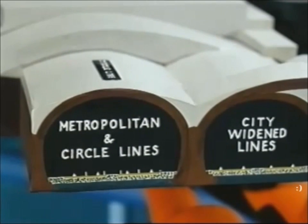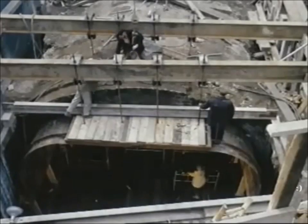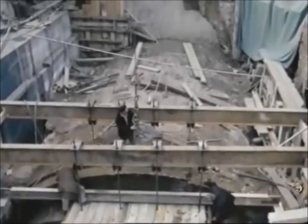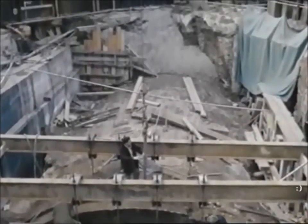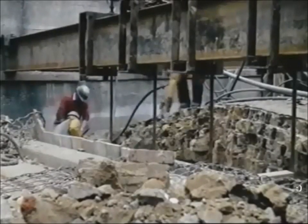It had to pass through the top of one of the old brick tunnels. Train services using the tunnels were much too important to be suspended. So the problem was to keep the trains running while the arch of the old tunnel was demolished and replaced with a flat concrete roof to make room for the floor of the subway.